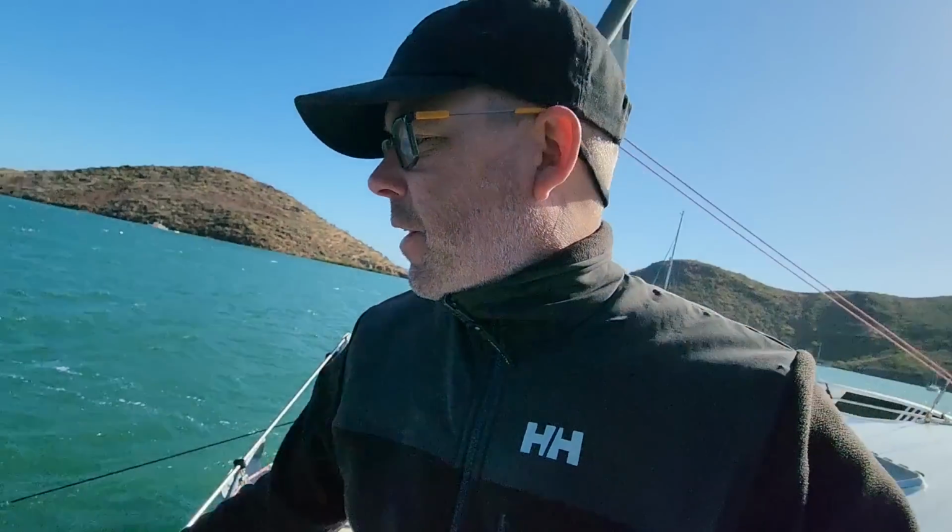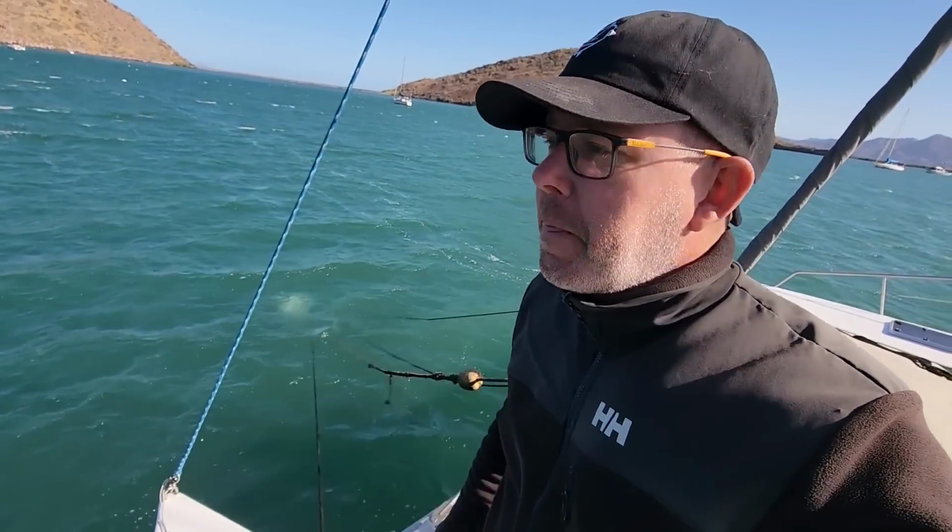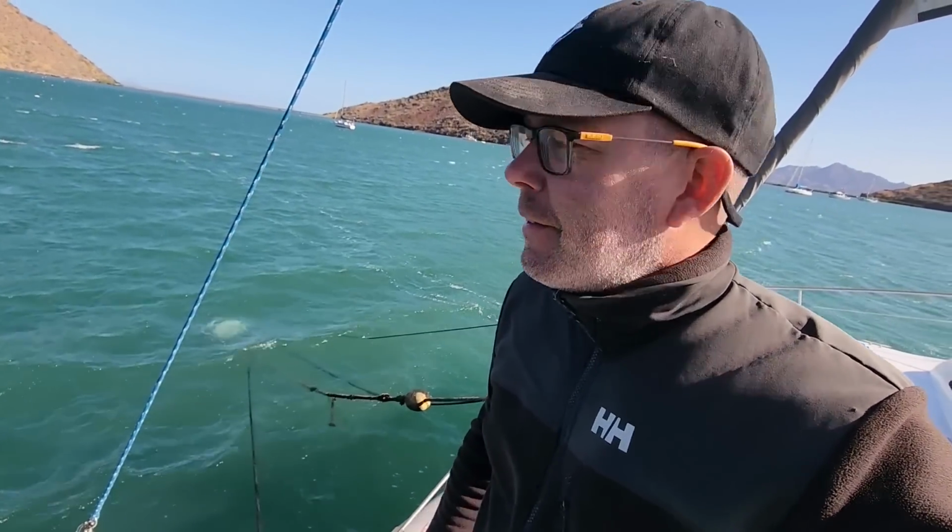Well, this is why we're in Puerto Escondido right now. Wind's supposed to hold pretty stiff for the next 5 days. We may get a break here and there. But you see that our mooring ball is buried. It's been blowing all night, and it's not going to let up anytime soon.